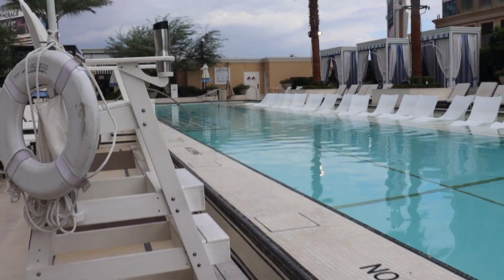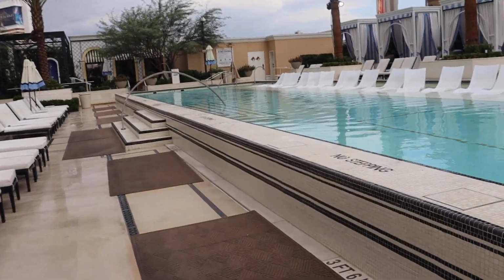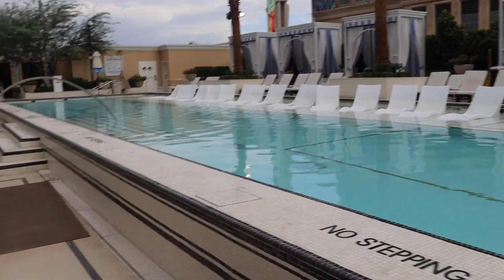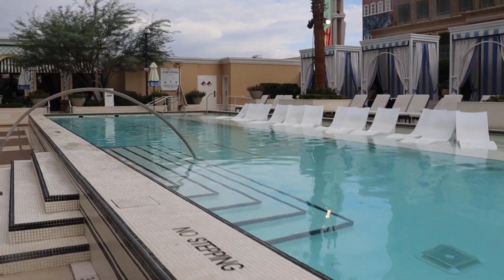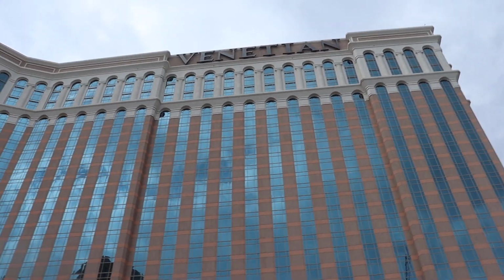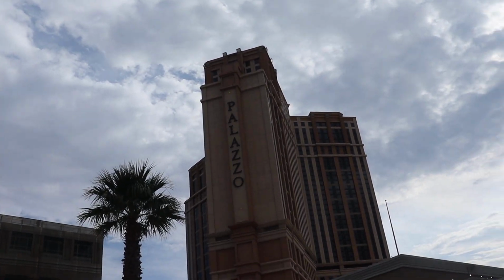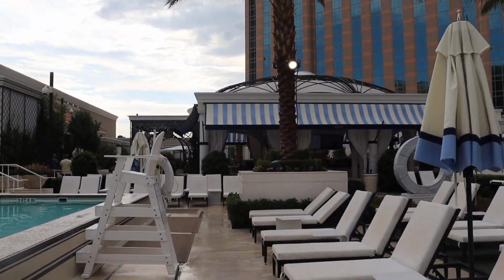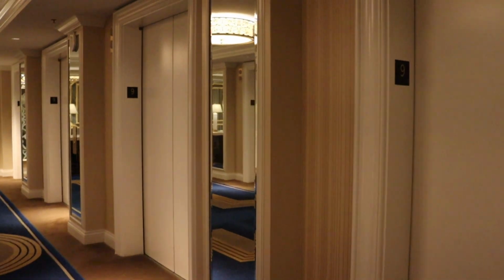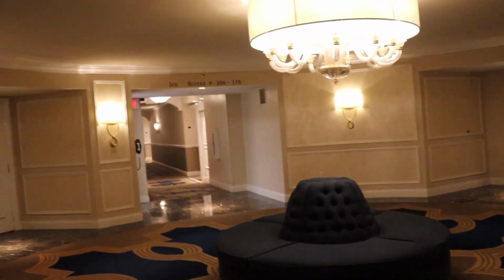So you don't have to worry about drowning. They're all 3 feet. But you have lifeguard stands everywhere. Will lifeguards come today? Who knows? But the weather permitting, hopefully we have to go into this pool today as well. And like I said earlier, the Venetian and the Palazzo are connected. So these pools will actually be for guests of both hotels. So pretty cool. So you come up to the elevator for your room. Come this way. This is for our room, obviously. They have 3 different walkways.